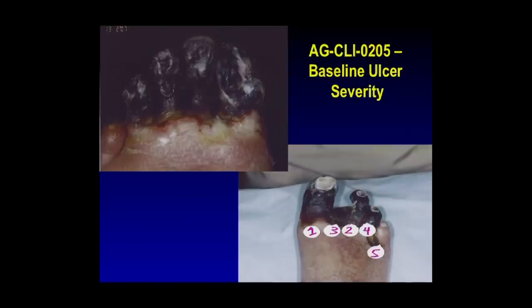And this just shows the sort of patients who were being enrolled in this trial. So it wasn't like small ulcers that we were cherry picking. These were patients that were just coming in. And with regards to the wound, there wasn't a lot of exclusion criteria.